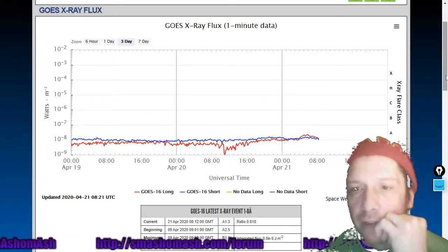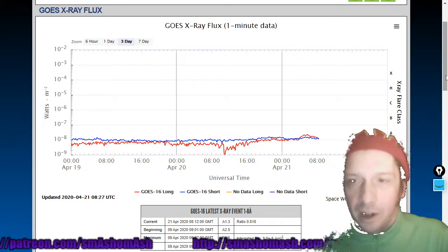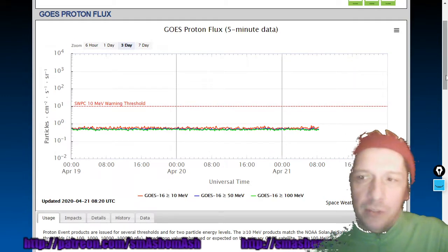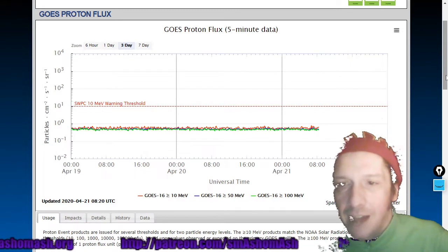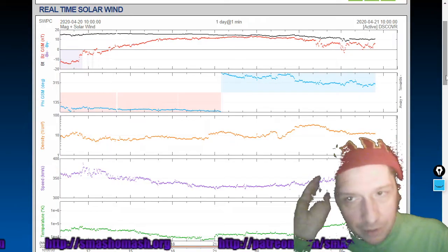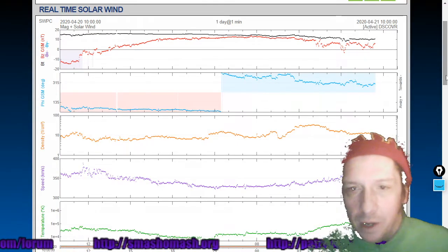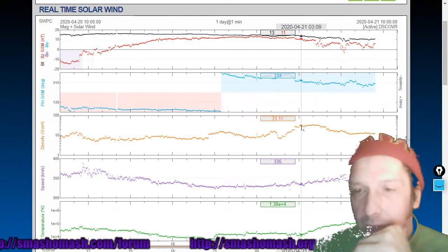Next goes X-ray flux. You can see it's got a little bit of activity kicking off there. And we won't use an X-ray imager as we can't find any. Next, the proton flux, and you can see a tiny little uptick there in the proton flux. Not really statistically relevant.